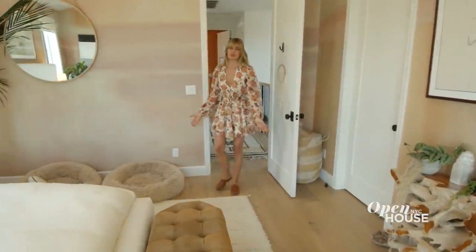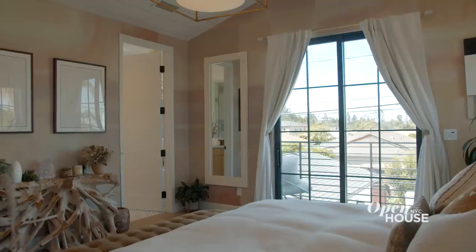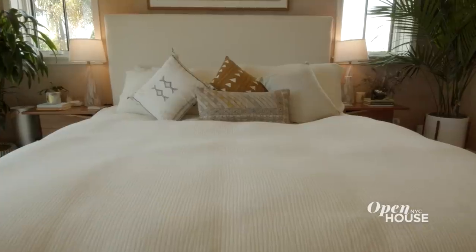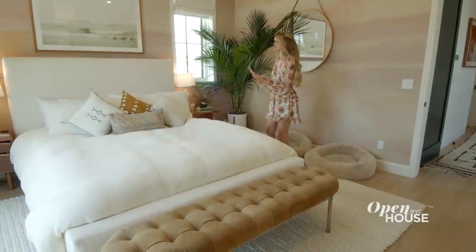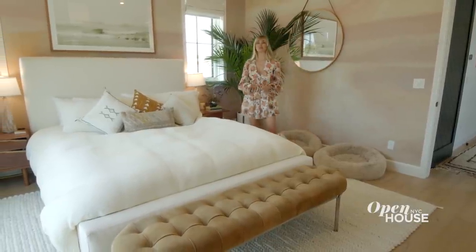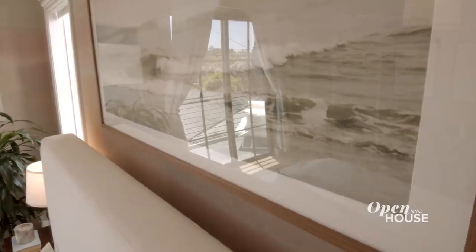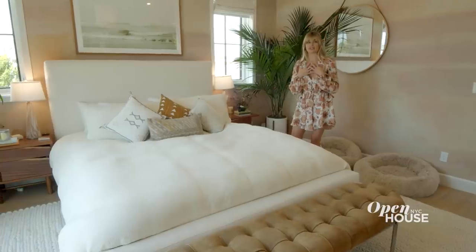My favorite room of the house is my bedroom. The biggest reason being is I love to create a sanctuary where I feel like I can actually rest and sleep. So everything here is very calm and soothing, including, of course, the picture that I decided to put above my bed. It's just a print of the ocean. Everything is soothing about that.